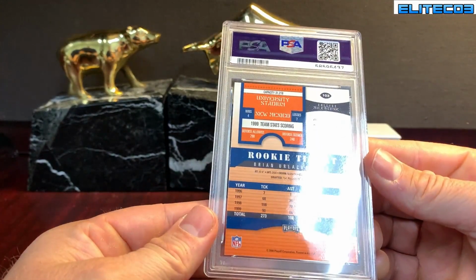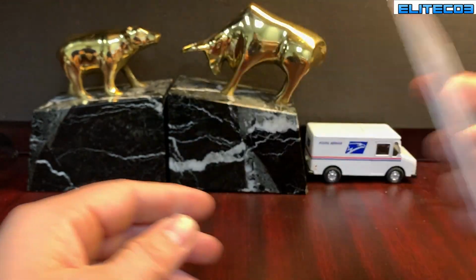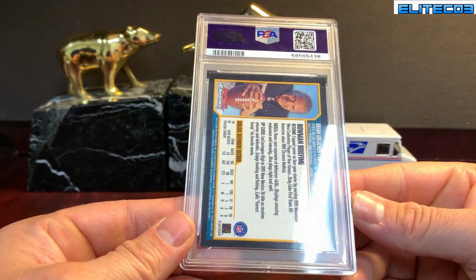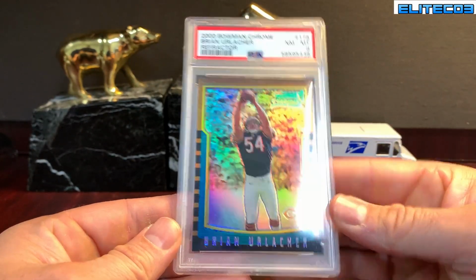Contenders. This is the rookie ticket of Brian Urlacher. That's an 8. I was hoping for a little bit more on this, but that bottom left corner is kind of rough, so 8 it is.